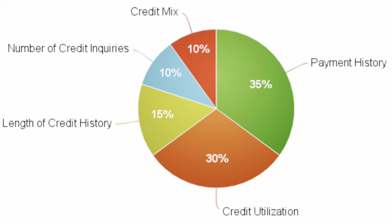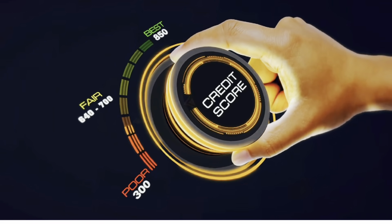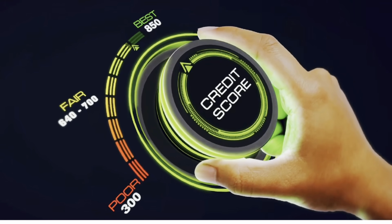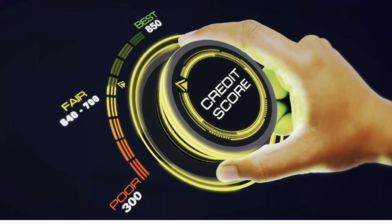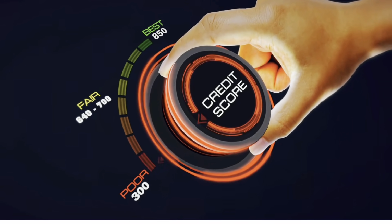So these 5 factors make up your credit score, but in order to increase your credit score fast, we want to focus on utilization, because utilization is the fastest way to increase your credit score or the quickest way to tank it. So focusing on utilization is the second largest chunk of your credit score, and you can apply these 4 steps to make your credit score increase fast in a short period of time.